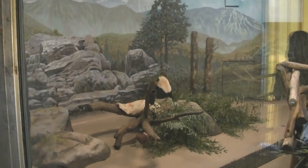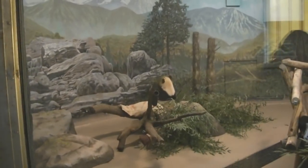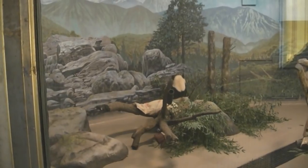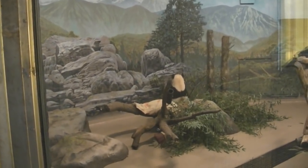I thought the other one would be outside, but oh well, there he is, facing the wall, so he can't even get a picture of his face. And happily munching away on some bamboo, as pandas do.